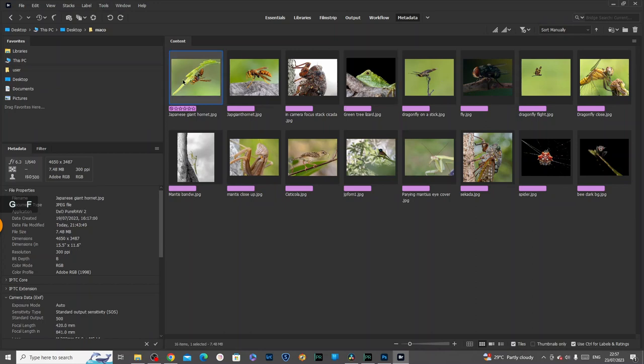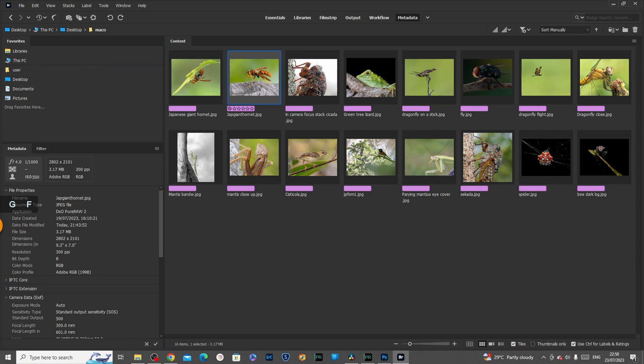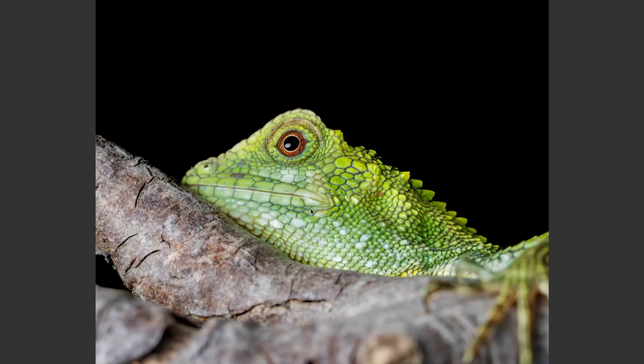Let me just look at the settings for the first three. So that first hornet was 6.3, 640 on the 300mm with the teleconverter. This was just the 300mm bare lens, 1000, f4, ISO 500, and that was f8, 125th of a second, ISO 640. I think that was seven shots in the stack. Anyway, yeah, back to the lizard. So I wanted to give it an impression of a night shot, but it was actually taken during the day.